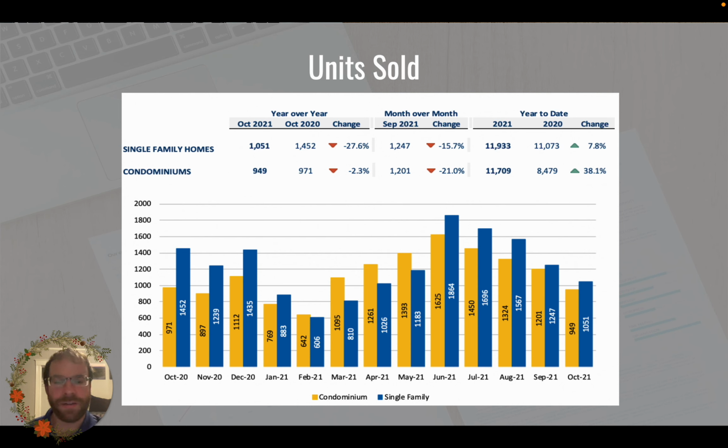And now just to jump into some of the data here. What we're looking at is the amount of units sold, for single family homes and condos as well. This is going to be comparing year over year for the same month, but then also month over month, how we're comparing October to the previous month of September of this year. And then you can also see the run rate of the year to date, from January of 2020 through October, and also January of 2021 to October of 2021. It compares those stats.